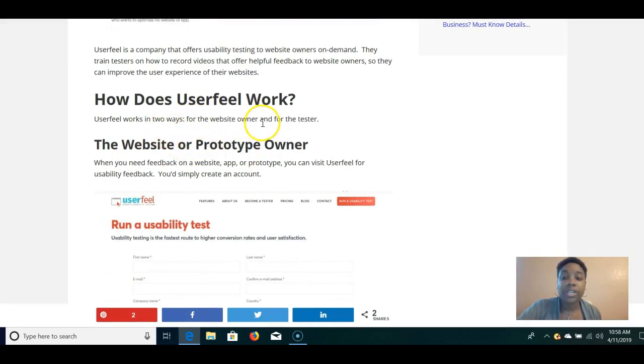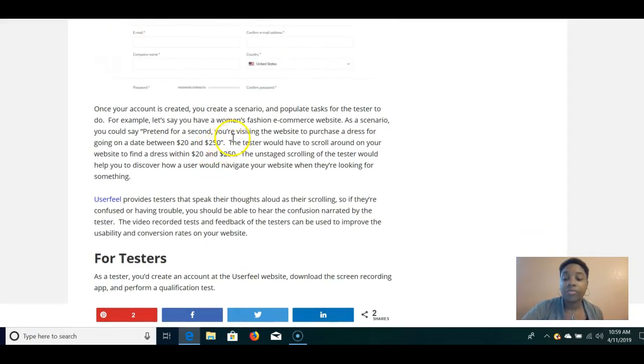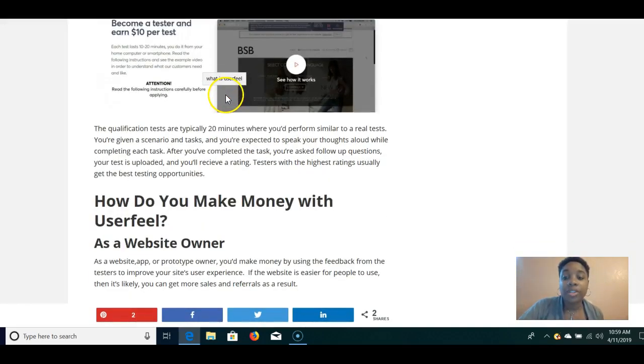Userfeel works two ways. It works for the website owner and for the tester, because as a website owner you can go there and pay for usability testing, and as a tester you can also get paid to do the usability testing. So you can test websites or prototypes. If you have an app or a prototype, you can set that up inside of Userfeel to test that.